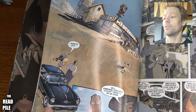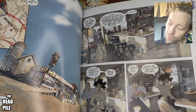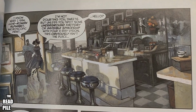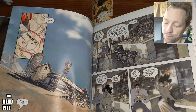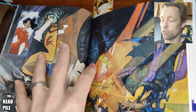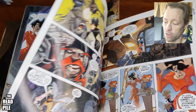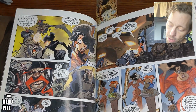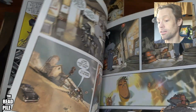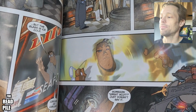And the car, the map, this building, I just love all of this art. Look how detailed the interior of this building is. Just spectacular. So they track it down. They find a portal in the restaurant to this place where physics are different, and Superman's powers specifically react very differently to this place. But he's essentially a fish out of water here.